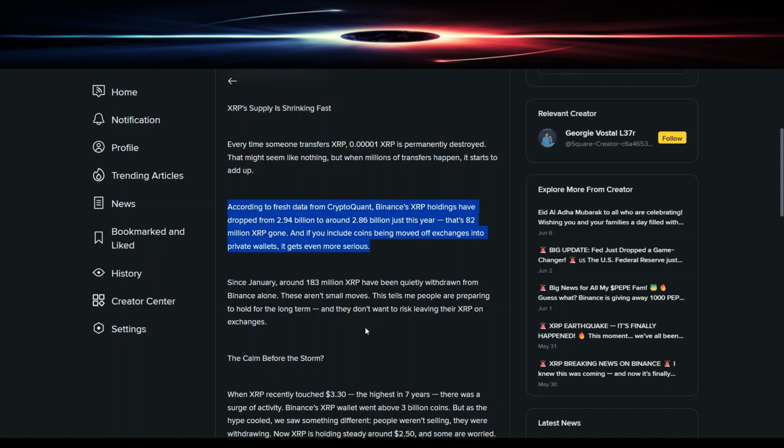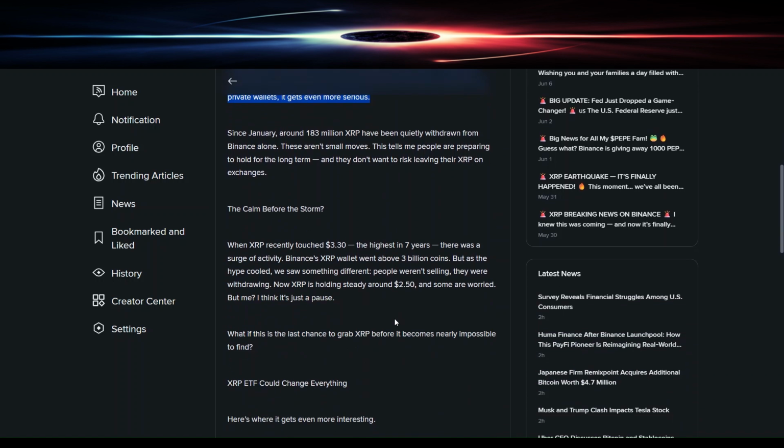And as I showed in the prior video, the whales and everybody's holdings, and some of them were not on chain. Perhaps I'll scroll through that here again after I continue going through this. It says since January, around 183 million XRP have been quietly withdrawn from Binance alone. These aren't small moves. This tells us people are preparing to hold for the long term, and they don't want to risk leaving their XRP on exchanges.